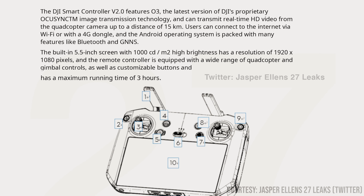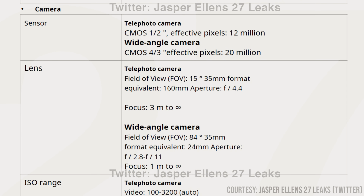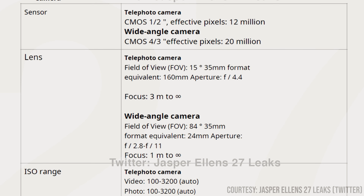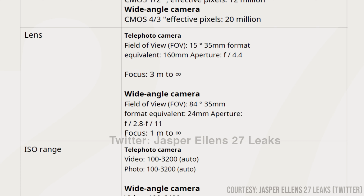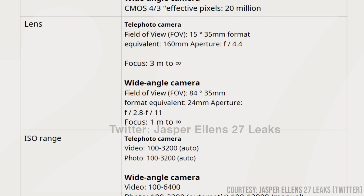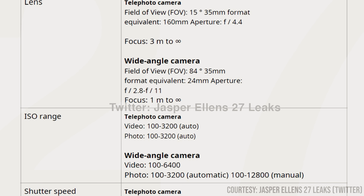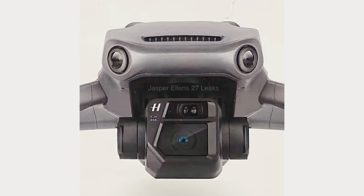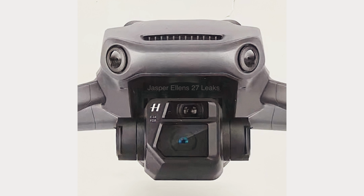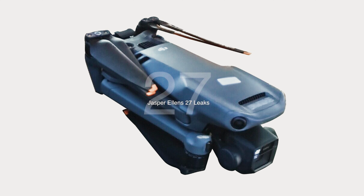It's really impressive. And then we've got the 2 cameras. So we've got a telephoto camera, which is a CMOS half-inch sensor, which is similar to the Mavic 2 zoom sensor by the looks of it, and it can capture 12 megapixel stills, and then a wide angle camera using a micro four thirds sensor. That's insane. How amazing is that? A micro four thirds sensor on a prosumer drone. Very excited to see what that's capable of capturing. And it's got a 20 megapixel capable camera as well. So that's for still photos, 20 megapixels.